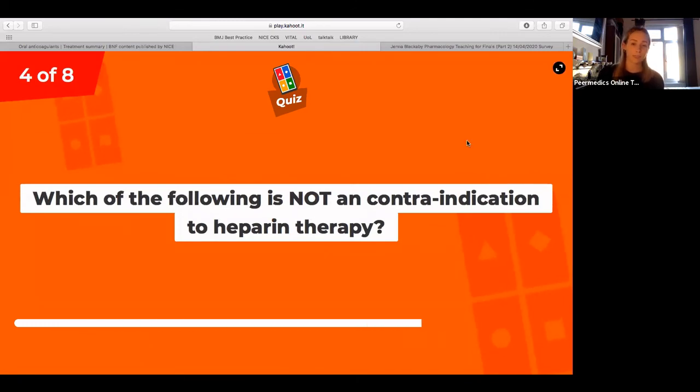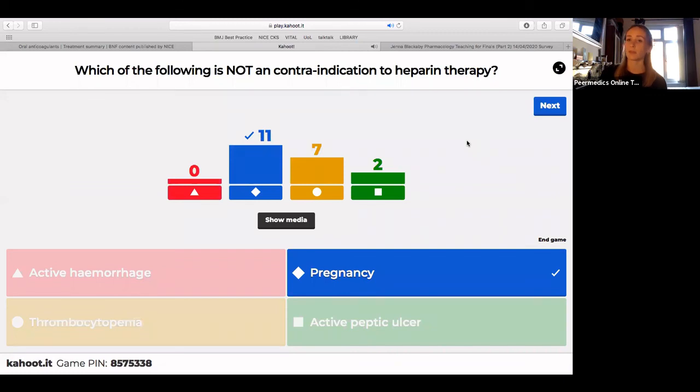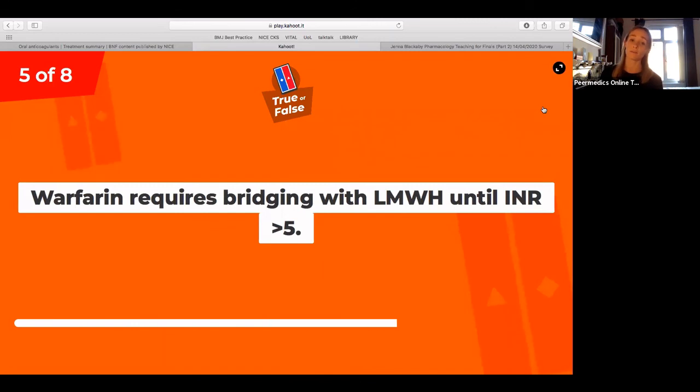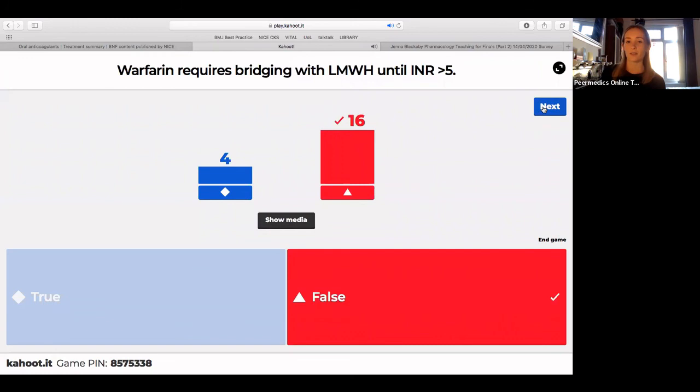So which of the following is not a contraindication to heparin therapy? Yeah, absolutely. So you can use it in pregnancy, but it's DOACs that you can't use in pregnancy. Okay, so true or false, warfarin requires bridging with low molecular weight heparin until the INR is over 5. Yeah, absolutely, that's false. So it requires bridging for 5 days until the INR is over 2. It's a little bit of a trick question, but you all knew it.